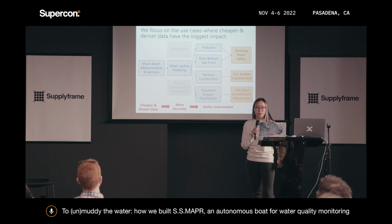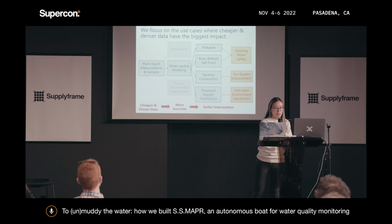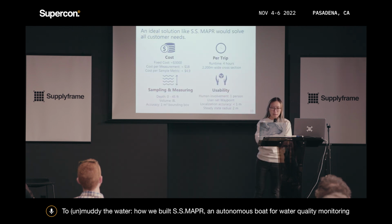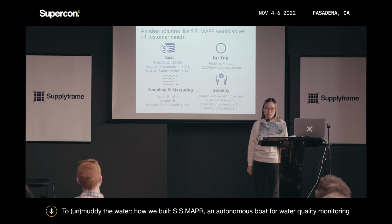Specifically, we'll build a solution for multi-depth measurements and samples to help water authorities monitor pollution, salt front, and bacterial composition for regulatory purposes. And we also hope that this will be used by fish farms to improve their fish farming environment. So here are the requirements. An ideal solution should cost less than $3,000 upfront. It should take at most 4 hours to run, which is about half of a workday for our regulators.